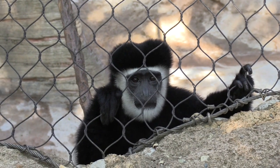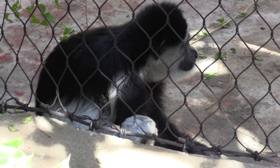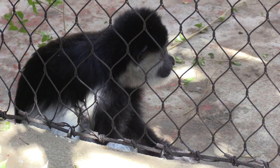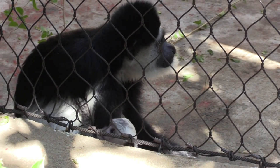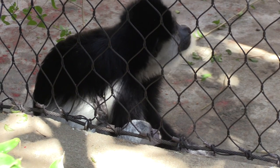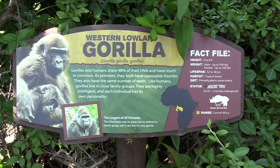So just looking through, checking out everybody. Down here in the bottom, you got a mommy with a pretty newborn. Not really sure how old the little baby is, but it's very squeaky. Alright, Western Lowland Gorilla.